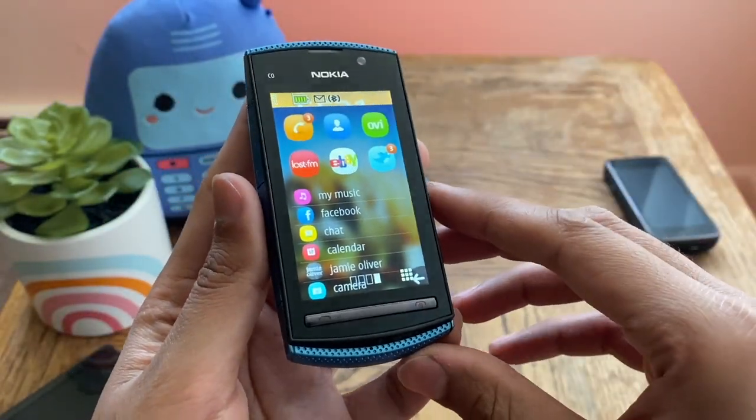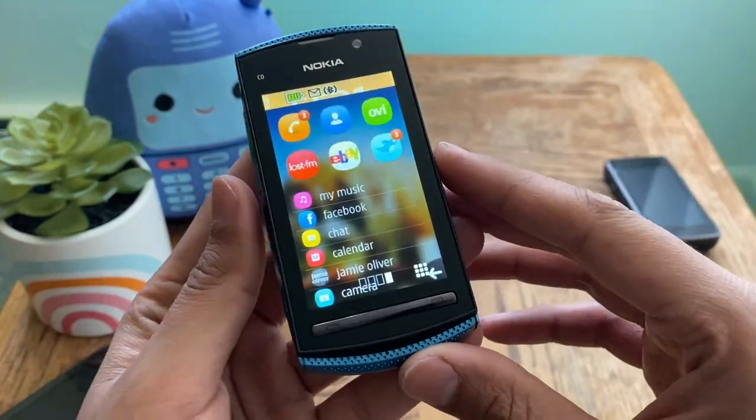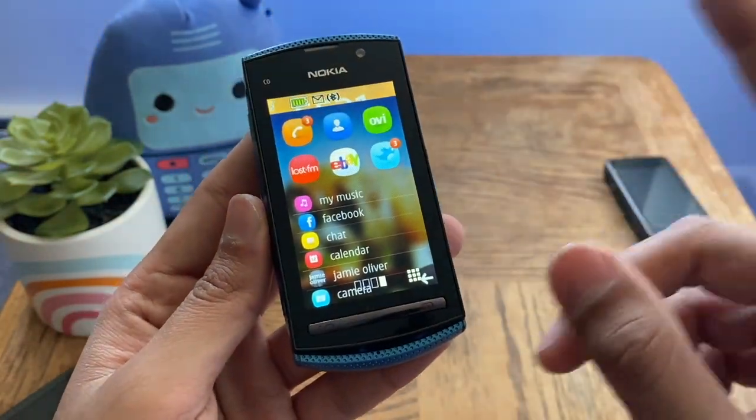So yeah, let's jump into the retro ringtones on this phone. So sit back, relax, turn up your volume, and let's jump right into it.